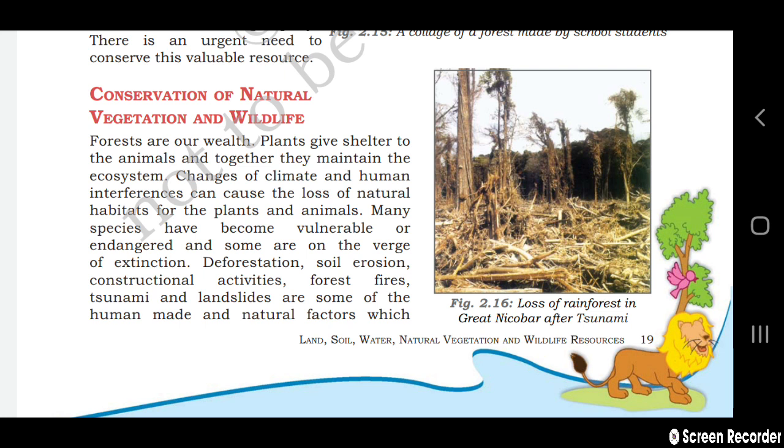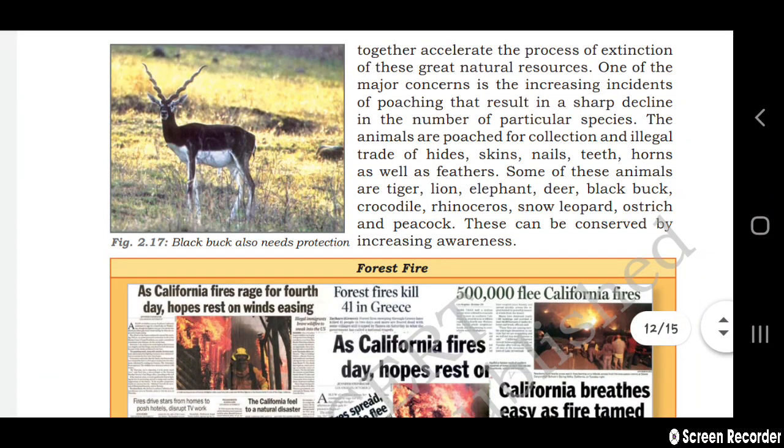Changes of climate and human interference can cause the loss of natural habitats for the plants and animals. Species have become vulnerable or endangered, and some are on the verge of extinction. Deforestation, soil erosion, construction activities, forest fires, tsunami and landslides are some of the human-made and natural factors which together accelerate the extinction of the great natural resources available on the earth.